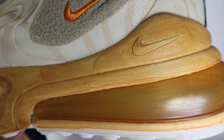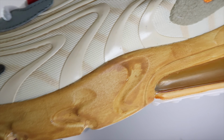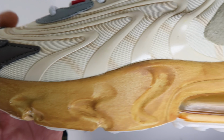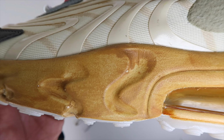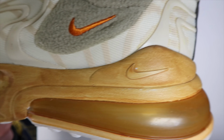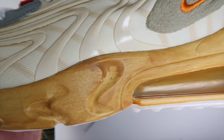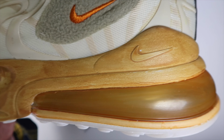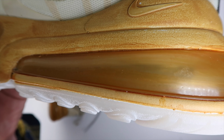I've never been the hugest fan of these Air Max bubbles because they don't really feel that soft, but we'll have to see with it paired up with this whole React technology. Here's just a close look at the technique that they use. I don't know what they painted this with, but it's obviously some kind of paint. I don't know if this takes a lot of skill to do that or not, but I think overall it looks pretty cool. I can't even hate it. It looks pretty dope. The concept on this was pretty dope.